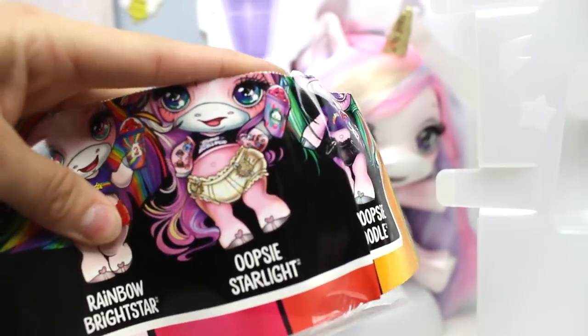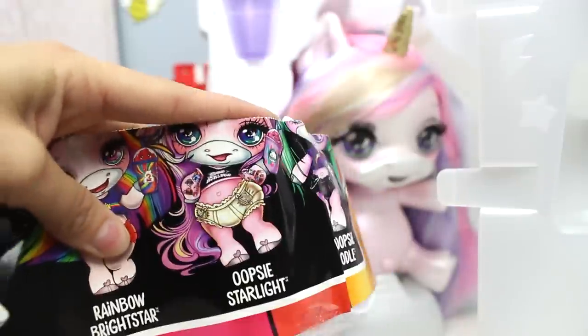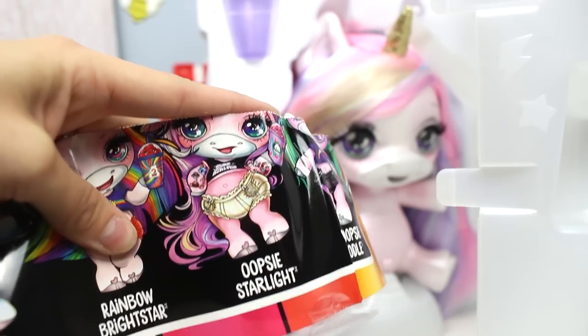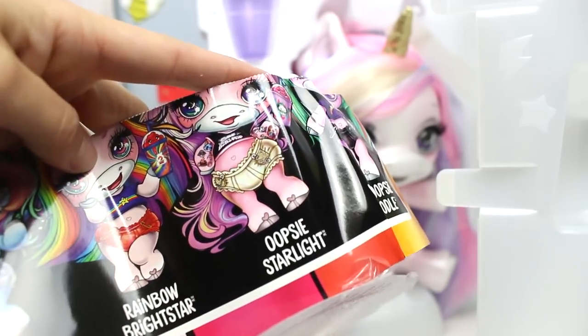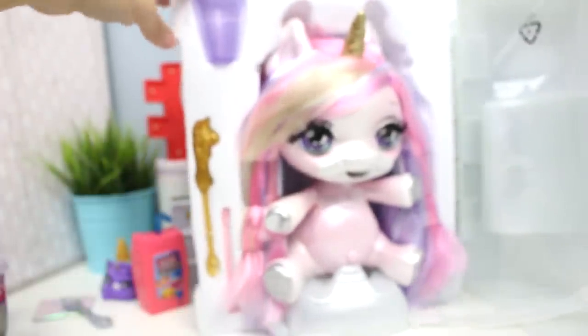The actual cup that we got and the body and the hair of our doll, unicorn, my bad, is Oopsie Starlight. So did I get Oopsie Starlight? Because if I did, I'm happy. But why do we have Rainbow Bright Star? Sure. Okay, let's open her up. She's so cute.